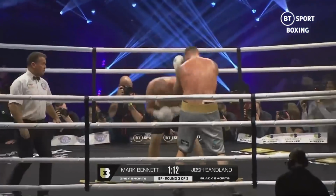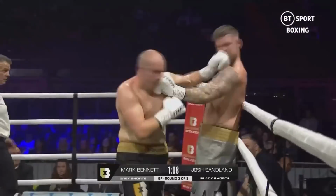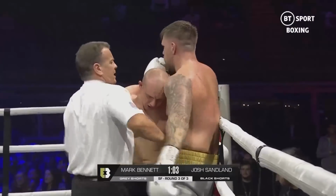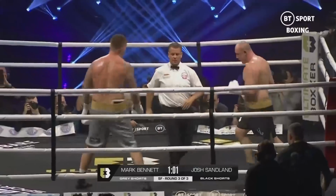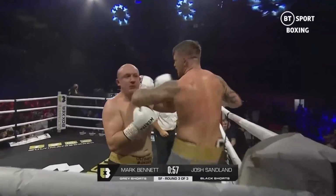Sandland with the bit between his teeth marches forwards once again. Beautiful right uppercut. Right hand around the corner. Bennett desperately tired, sagging on the strands just above us. And Bennett has one minute left to try to get this knockout, and he knows it. He's putting it all on the line here.